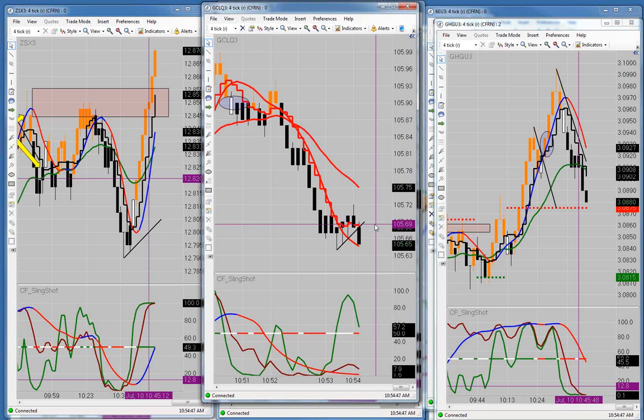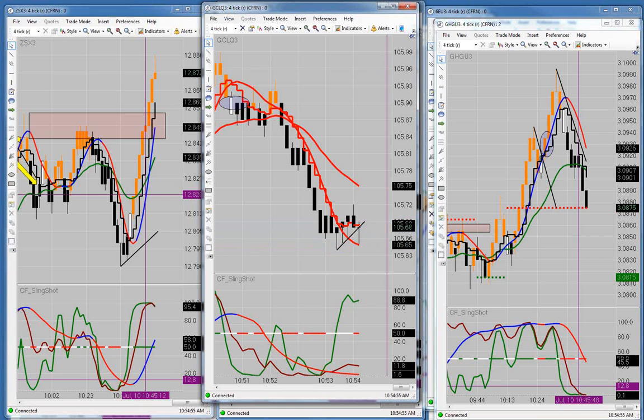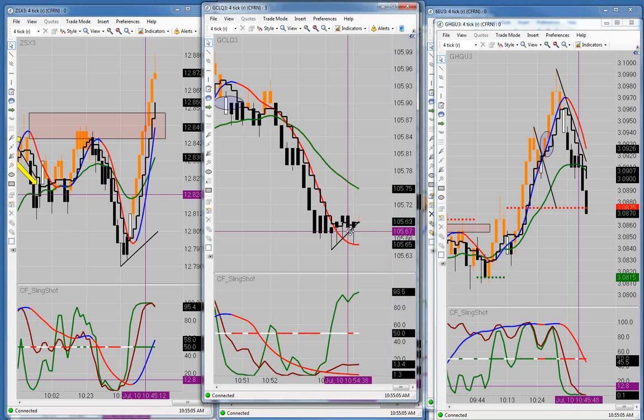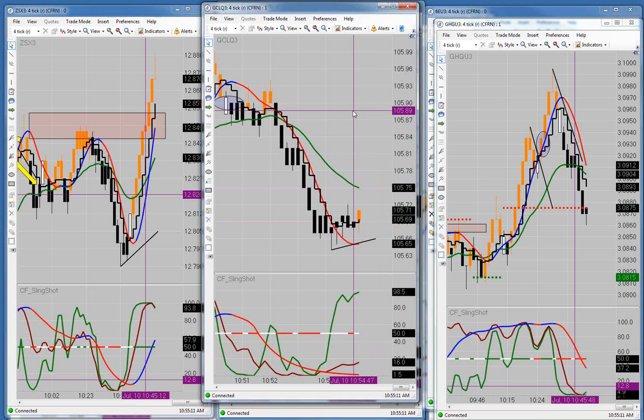Alright, a down close over here on the crude would be a short trade. This would be the spot right here at 565. It's got a high of 69, it's going to have a low of 65, so it's just a matter of whether it's going to close up or down. If it closes up, we're going to move the trend line, like this.